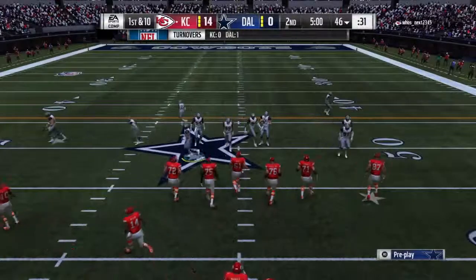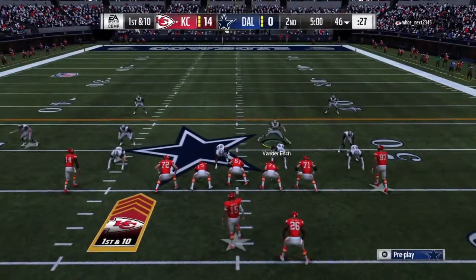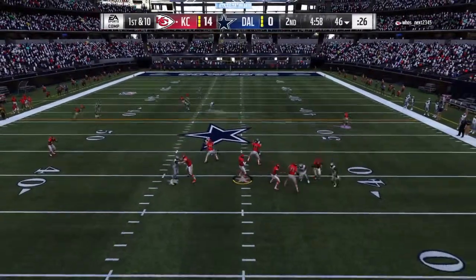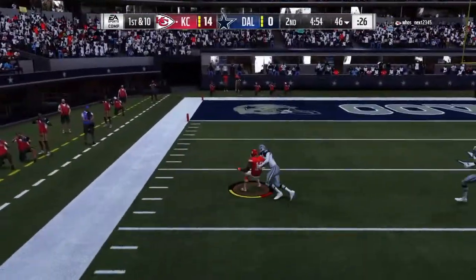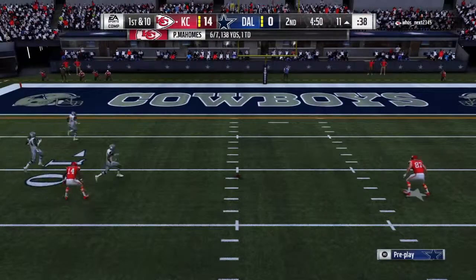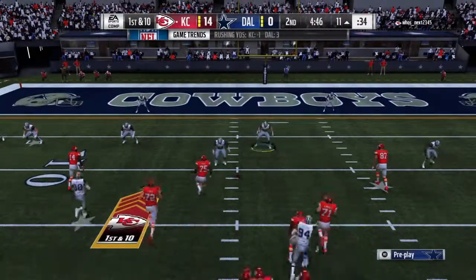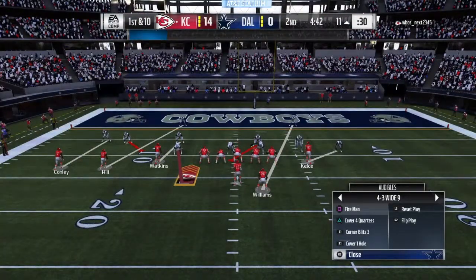Mahomes will lead the Chiefs up 1st and 10 at their own 46. So after the INT, here's Mahomes going for the deep ball. That's caught inside the 20. And he's way down into Dallas territory inside the Cowboy 15. Mahomes finding Hill for a big play. 43 yards.